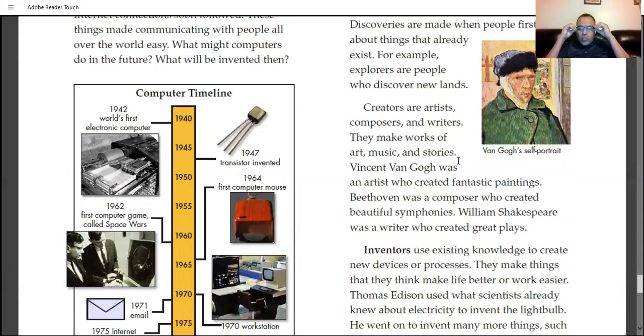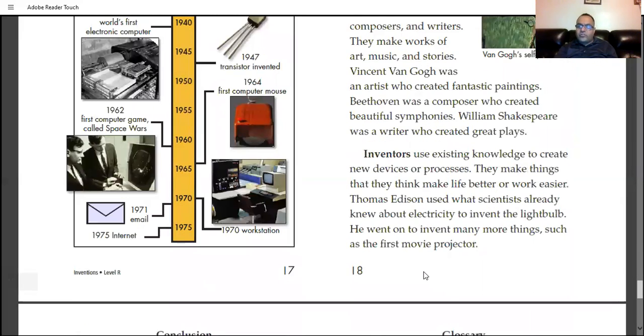Vincent van Gogh was an artist who created fantastic paintings. Beethoven was a composer who created beautiful symphonies. William Shakespeare was a writer who created great plays. Inventors use existing knowledge to create new devices or processes. They make new things that they think make life better or work easier. Thomas Edison used what scientists already knew about electricity to invent the light bulb. He went on to invent many more things, such as the first movie projector.